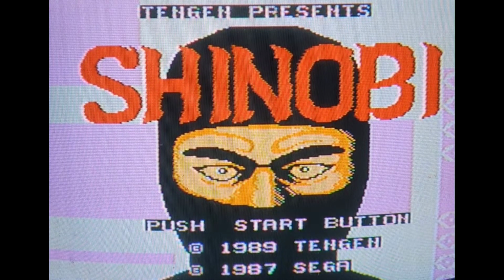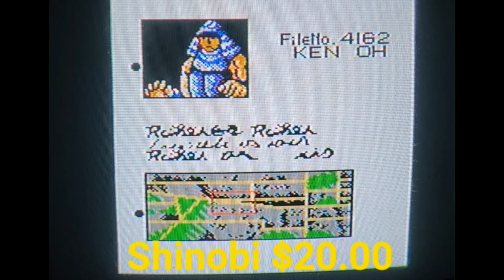I'll be honest, this is probably the worst version of Shinobi I've ever played. That being said, it's still Shinobi and a lot of fun. A loose copy will set you back $20, according to PriceCharting.com.